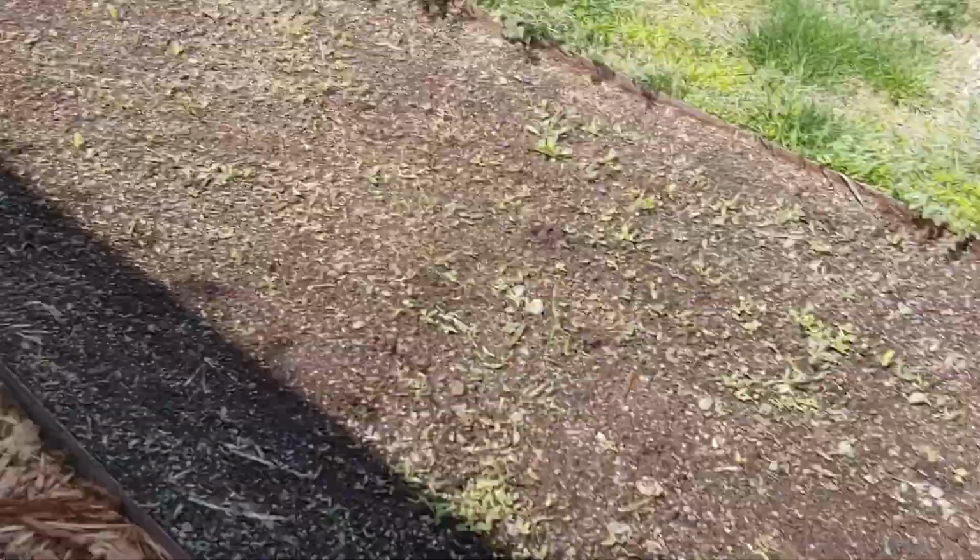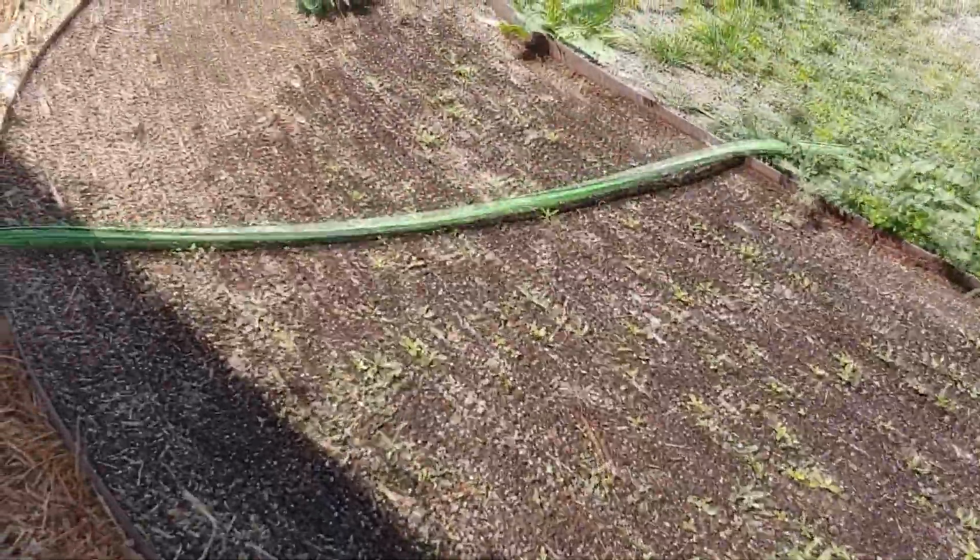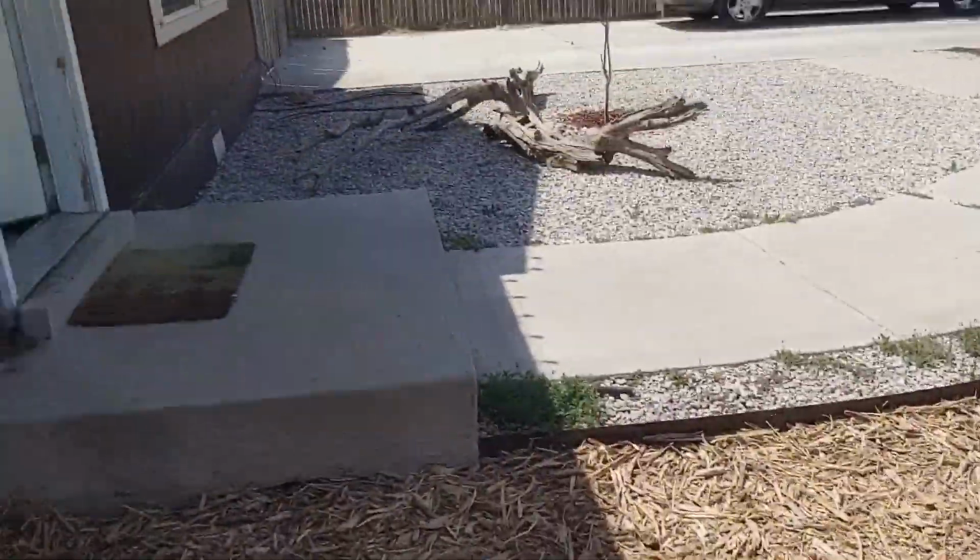This is my flower bed. Planted a whole bunch of wildflowers. So I think that would be really pretty if those could be bloomed before we get the pictures taken.